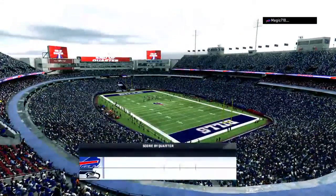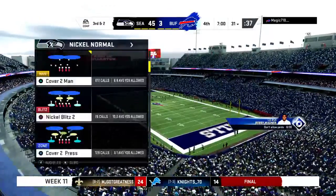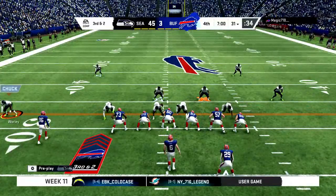So they'll get a little extra time to come up with this 3rd down play as we played 3 quarters. We'll return with more after this. You're watching the NFL on EA Sports.